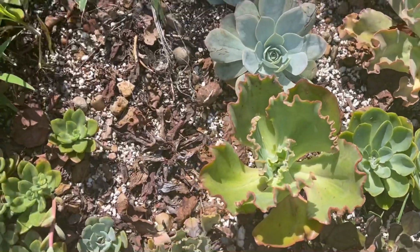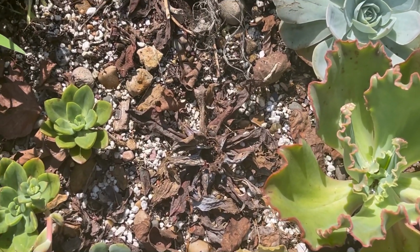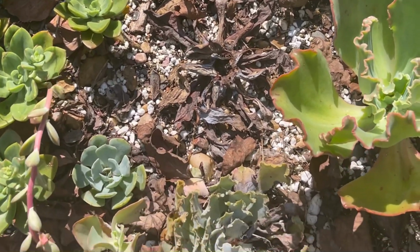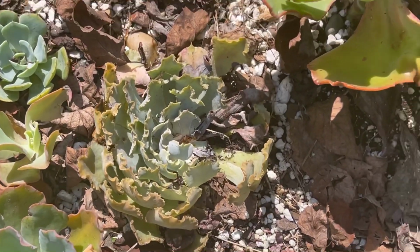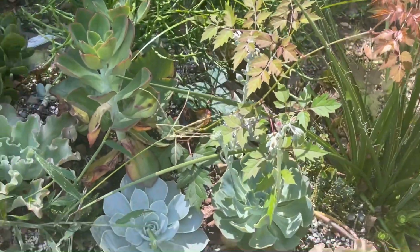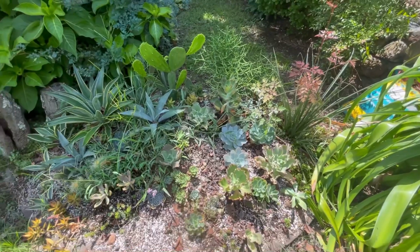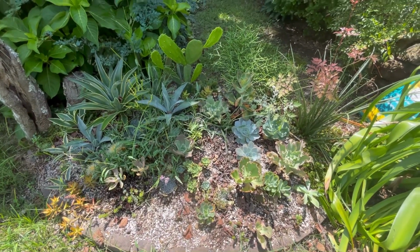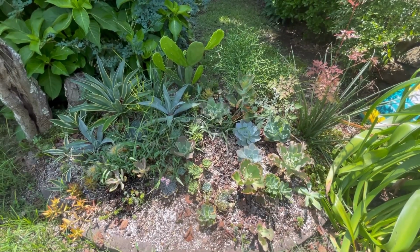Of course, looks like we've had some casualties, but I find snails in here, I find slugs, so clearly some of these guys have gotten eaten. But overall, I think it's not terrible considering I've neglected it for almost 2 months. So this is my outdoor garden. I've got a lot of work to do.